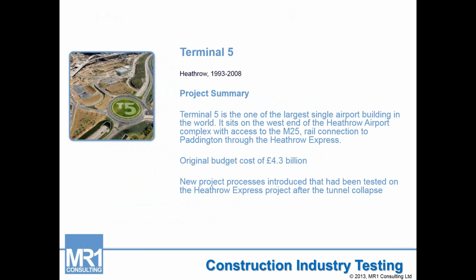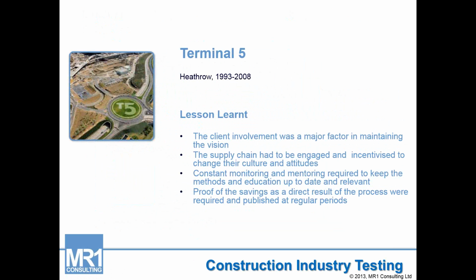And the new project processes, as I've suggested, were introduced that had been tested on the Heathrow Express project after the tunnel collapsed. The outcome of this testing and the lessons learned was that it was an imperative that the client was involved in maintaining the vision. And certainly this is something that was very much stated in both the Egan and the Latham report. And that is the client.